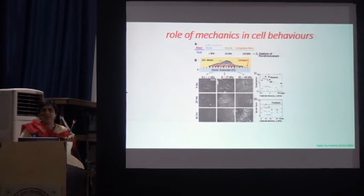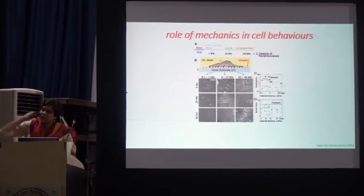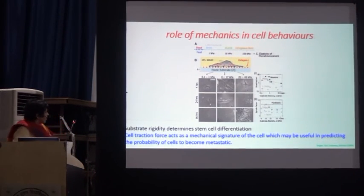This is really changing. It's a novel paradigm of how we think biology should work. Because until now, we only grew cells in petri dishes. What these people showed for the first time is that you can influence cell behaviors through just a very simple change in the substrate on which that cell is growing. And it also changes the contractility of the cell, right, which you can quantify with this experiment.